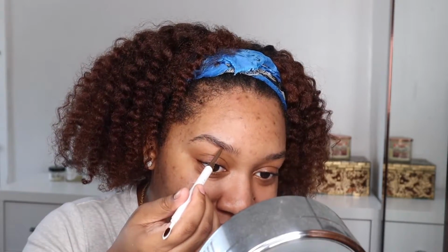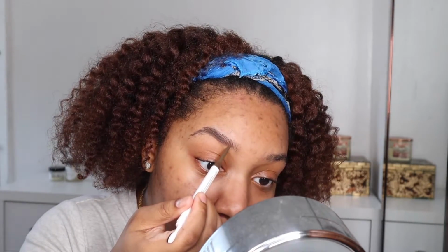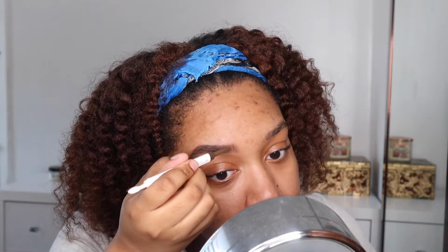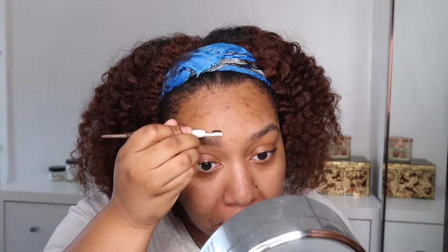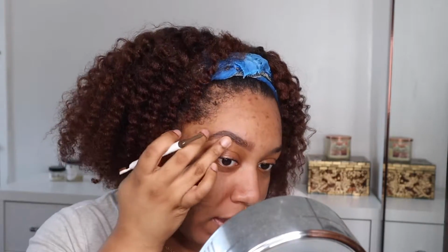I've never used a pencil before, like never. Okay. You know what? This is actually pretty cool because you get more control with a pencil. I'm not mad at it. I like it. It's definitely different for me because I've never used a pencil before, but I like it.